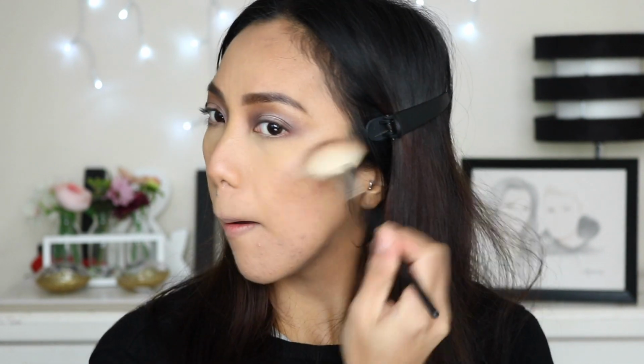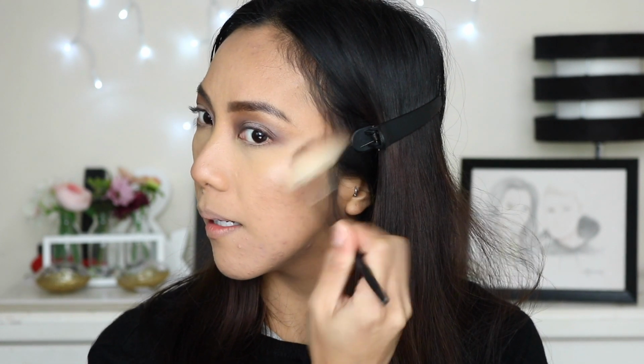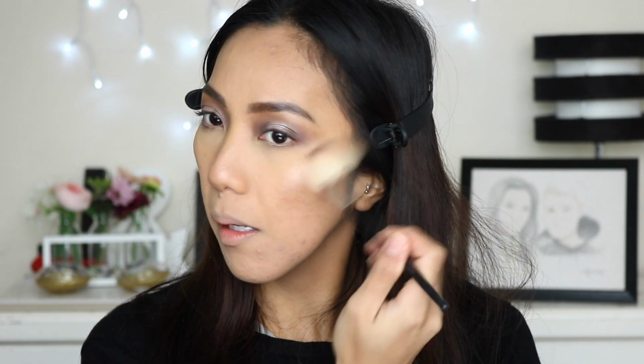On top of that, I have another old product. Obviously, these are all old products, but I have this Wet n Wild shimmer palette, and this one is in the shade I'll Have a Cosmo, and I love this when I want a wet highlight. And this is very affordable. I'm not sure if this one is available in New Zealand, but I got this online.